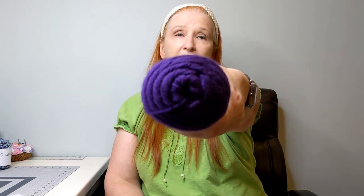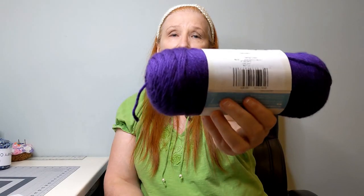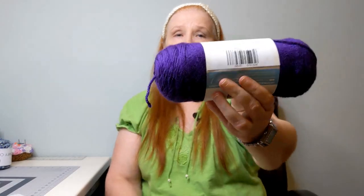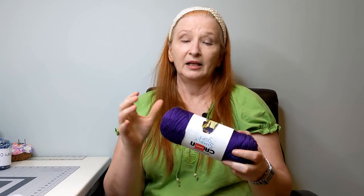Plum. Isn't that beautiful? That is a gorgeous color. It's got a nice sheen to it. I have not decided what I'm going to make with this yet. Definitely going to be something for the fall. And everybody knows I love purple and I love green, so this was right in my wheelhouse. I was thrilled to see this deep, deep purple. It's going to be perfect. Like I say, I got about half a dozen of each.